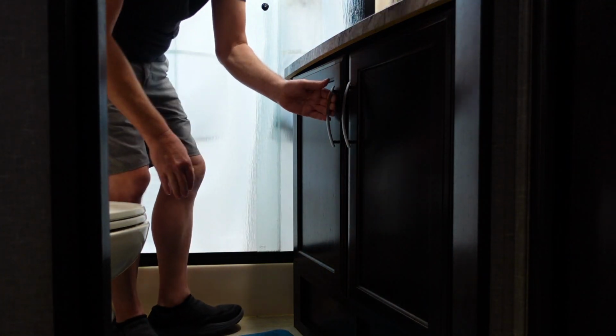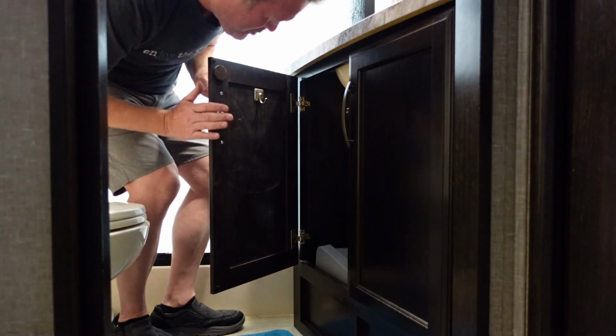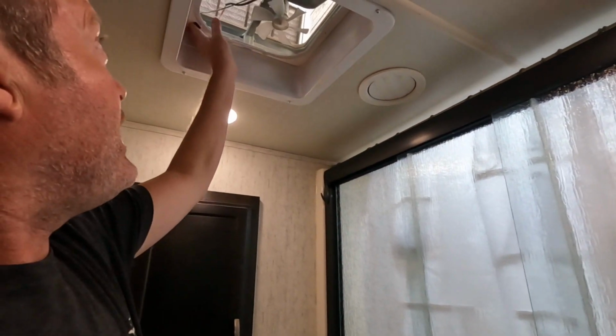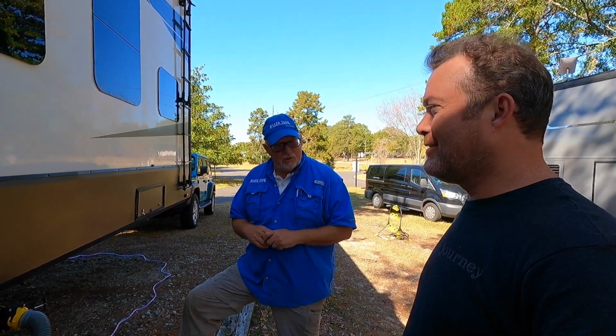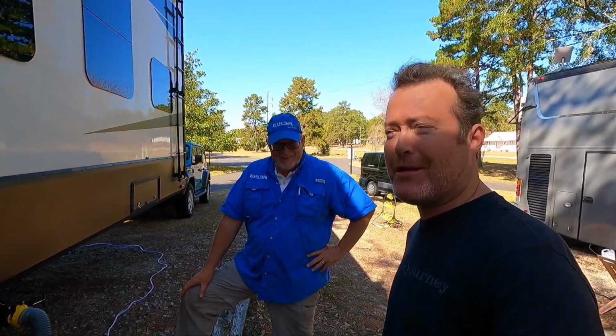Man, it smells in here. Oof, it's worse under here. We had to leave the vent fan on basically 24/7 just to keep the smell out of here. And I'm going to guarantee you, when we clean out your black tank today, you'll be shocked at what comes out. Okay, yeah, maybe we can't show that on camera.